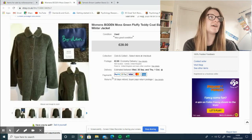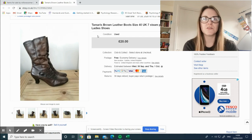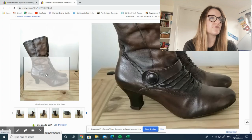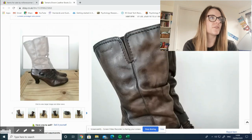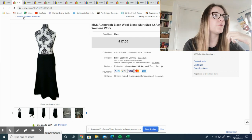Boden fluffy teddy coat. That would cost me about £3. That was a really good one. I had all these leather boots for a while. I got loads of them like beginning of July, and they've just started to sell now. But again, they are like autumny, wintry, aren't they? Yeah, that's them ones. I thought they were really cool. Really different looking. My computer cannot handle multiple windows open at once.